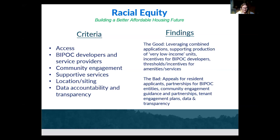So getting into our findings, a commonality found amongst most states across these criteria was the leveraging of combined applications with other federal and state subsidized sources for additional funding streams, supporting production of very low-income units, including incentives for BIPOC developers, and including thresholds for amenities and services such as wellness, childcare, broadband internet, homeownership counseling, and things of that nature. Areas for improvement, or items that were not commonly found in QAPs, were appeals for residents' applications if an application was denied, partnerships for BIPOC entities, meaning ensuring that BIPOC-led firms are provided with material participation that promotes their growth, as well as community engagement guidance and partnerships, tenant engagement plans, and data and transparency.